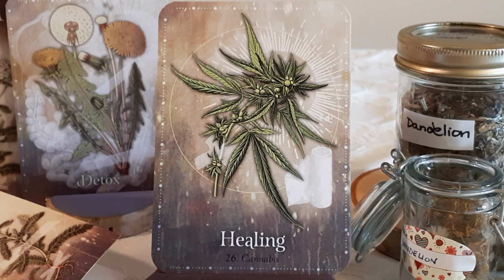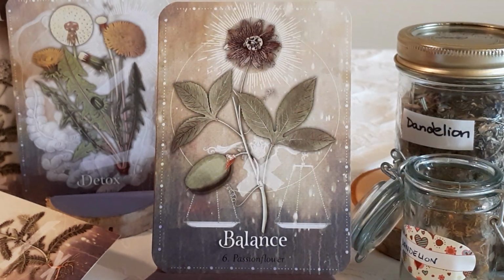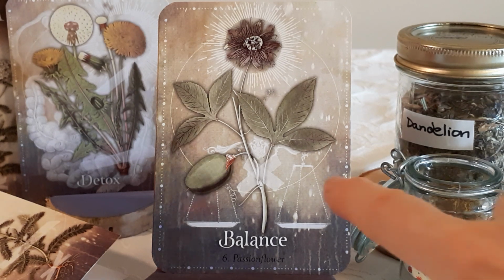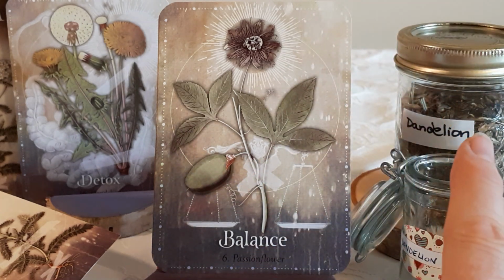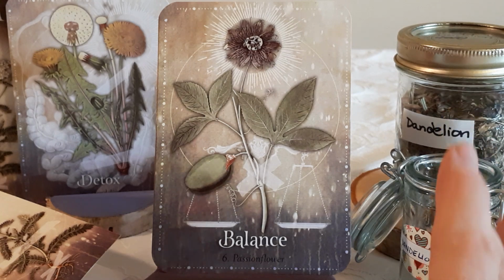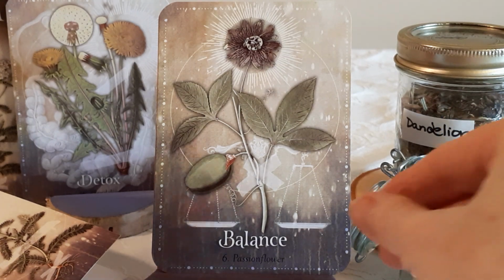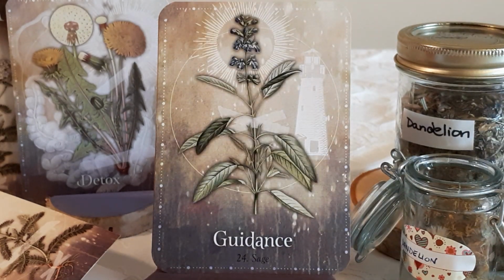Healing with cannabis. And we know that goes into an awful lot of products for the healing benefits. Balance with passion flower. And you'll notice it has the illusion of a little bit of tape because I think they want you to think you're looking into a magical herb oracle that somebody has in their possession, sort of like a grimoire. Sage for guidance.